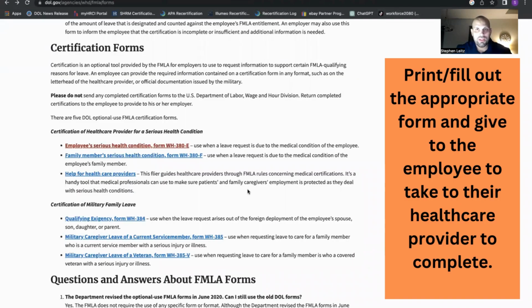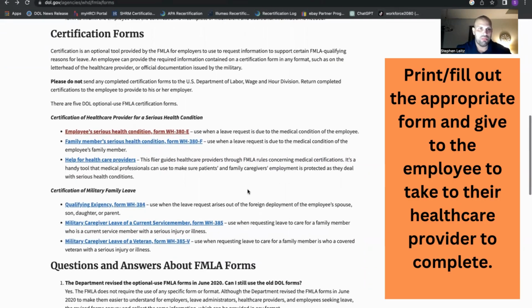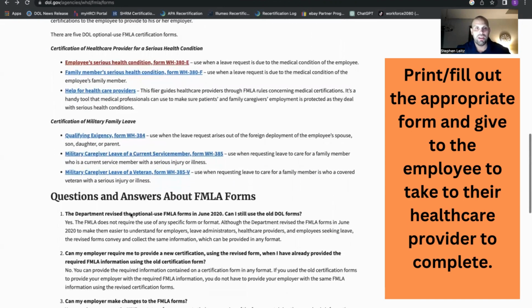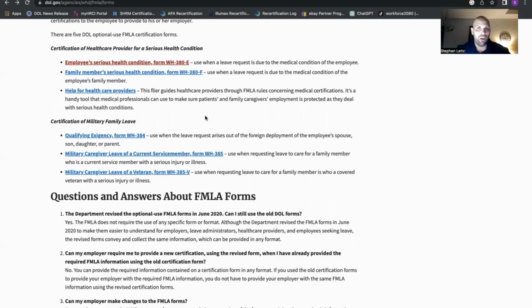So that's step one. Step two of this process requires that you give them the appropriate certification of healthcare provider. If it's for the employee's serious health condition, it's Form WH-380-E. If it's the family member's serious health condition, such as a parent, father or mother, it's Form WH-380-F. If it's a qualifying exigency, that's Form WH-384. Military caregiver is WH-385 for a veteran, and so on. These forms are something you need to go and grab on a recurring basis.